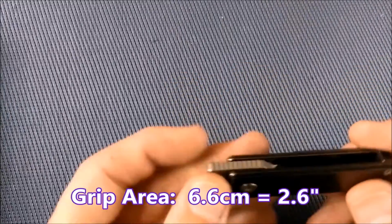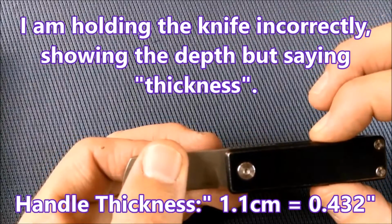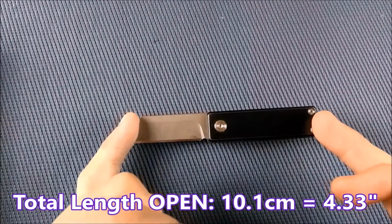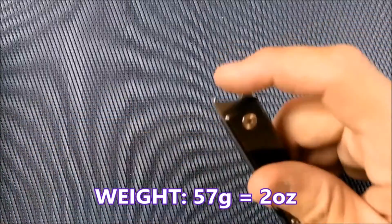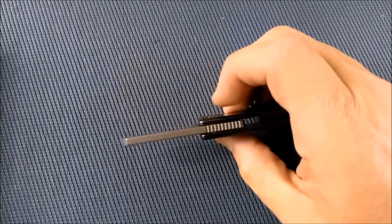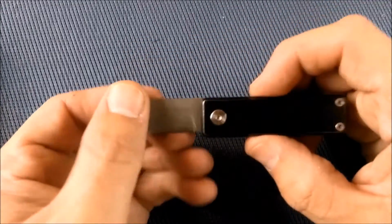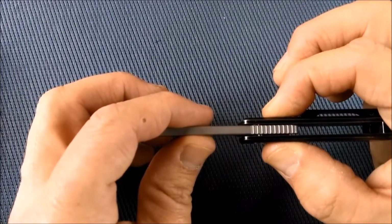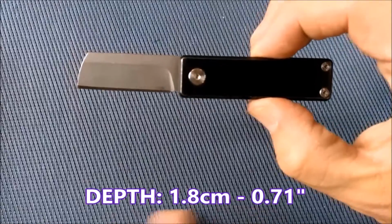Grip area, same thing because it's the full length of the handle. The handle thickness, 1.1 centimeters. That's 0.432 inches. Total length of this knife when it's open is 10.1 centimeters. That's 4.33 inches. It weighs 2 ounces, which is 57 grams. Just a light little guy that you could put just about anywhere. Very, very cool little knife. The handle thickness, I did like this, didn't I? Handle thickness is like this, not counting the pocket clip. Handle thickness is 1.1 centimeters, which is 0.432 inches. I'll give the official measurements of that on the screen right here.